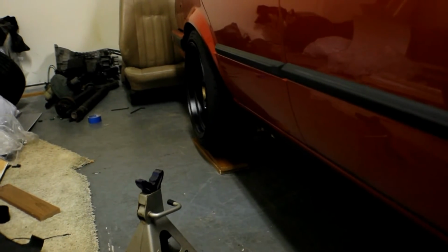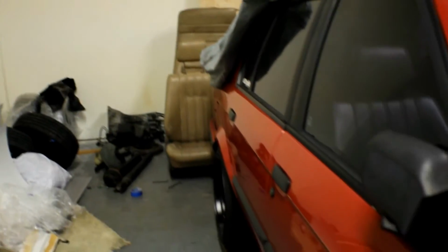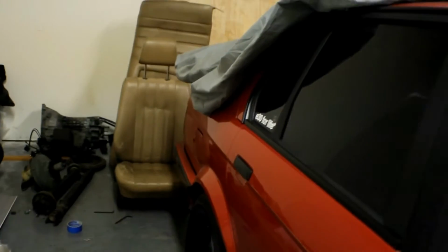Keep in mind that I'm not slamming it as soon as I get it. I still got like a half inch to go down on the adjusters. Plus the front's jacked up, so it's not really a true look of what it's gonna be looking like. Because obviously you can see there's still some wheel gap. Well, you probably can't see, it's pretty dark. But there's some wheel gap there still.